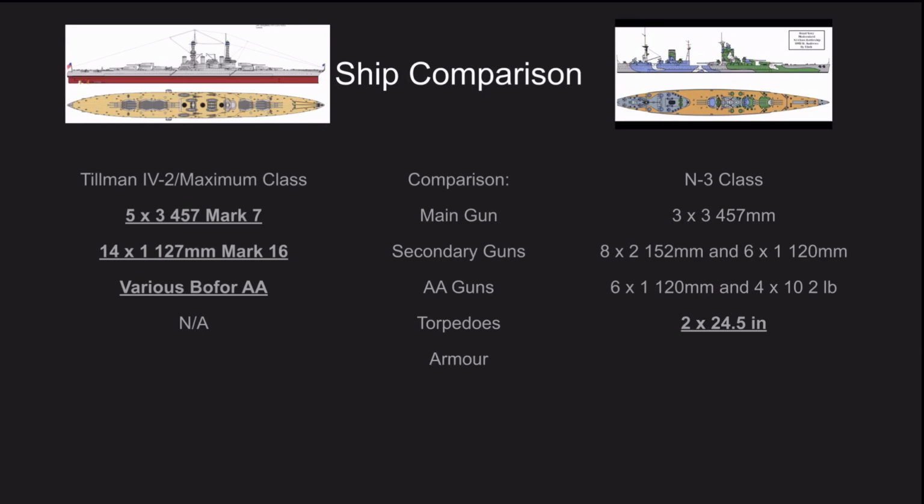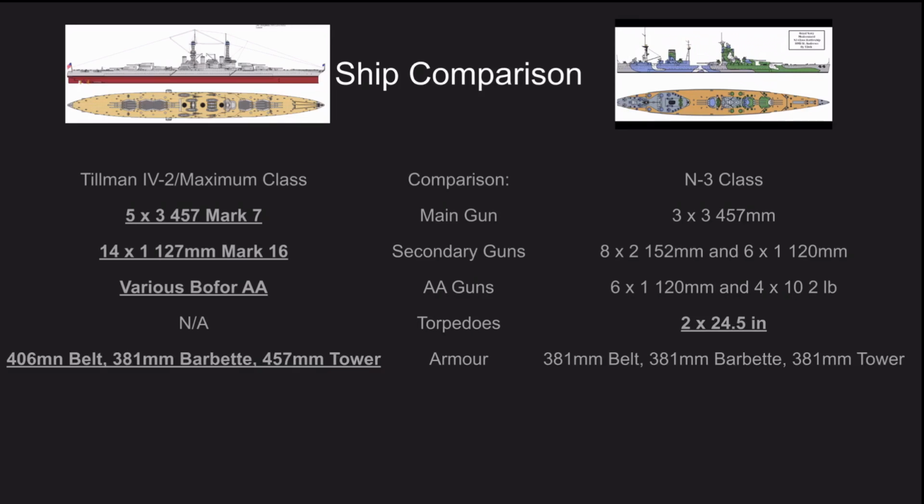Next up, we have the armor. Now, we can only go from a certain amount of armor value because the Tillman only gave us a certain amount. For the Tillman, we have 406mm belt compared to the 381s on the N3 class. The barbette is both 381mm, but the tower for the Tillman is 457mm compared to the N3's 381mm. This means that the only place that both of them are equal is the barbette. Everything else, the edge goes to the Tillman.